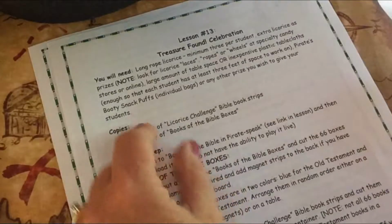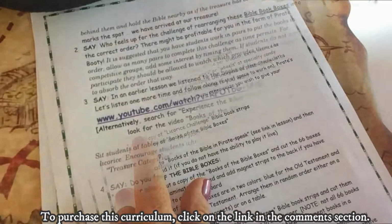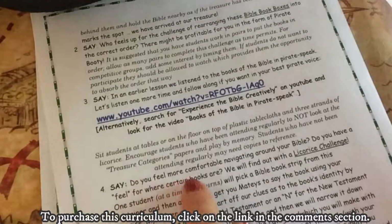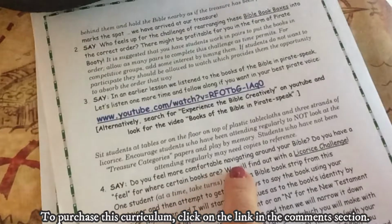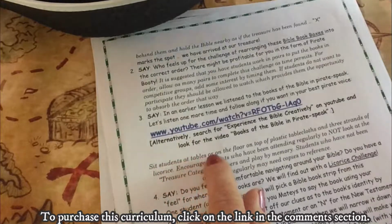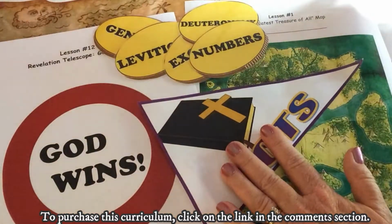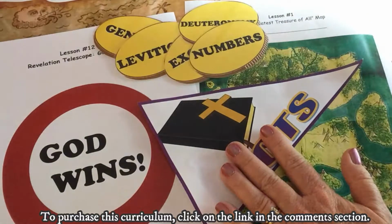Each lesson carefully details what you will need to purchase, prepare, and photocopy. The curriculum provides exact wording for teachers in bold, or you can use your own words. Things for teachers to do are in italics. Additionally, every necessary pattern, worksheet, and paper activity is included in this packet.